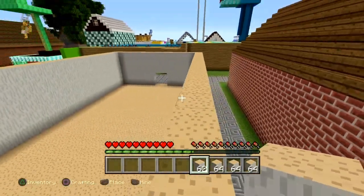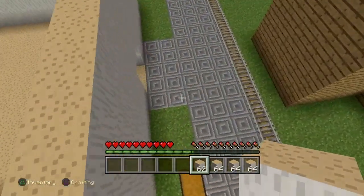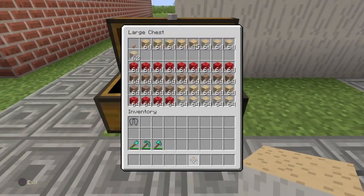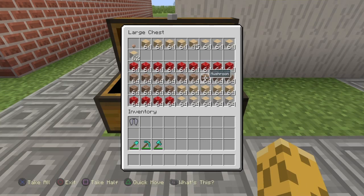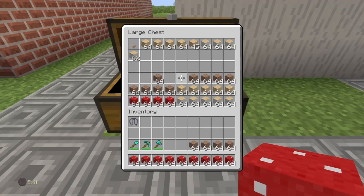Alright, so let's head back now. We got our walls done. Our walls are done. Jump! And we set those there. This is our roof right here. And these are the sides. But what we're going to do is we're going to change this a little bit. Let's see here.